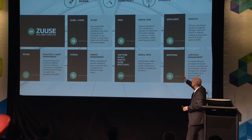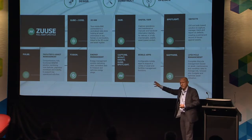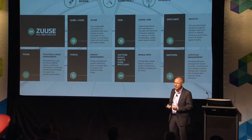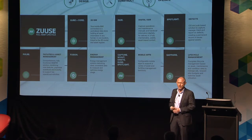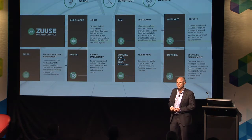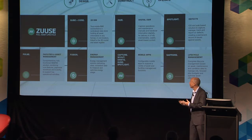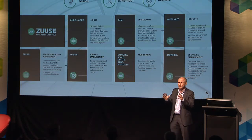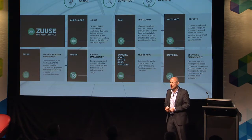A very simple example: taking digital O&M. O&M is a great phase in construction where a lot of really useful information is generated, and when you come to operating the building, having access to that information is really beneficial. What we could see with BIM is that it delivered a really superior contextual way to deliver that information.